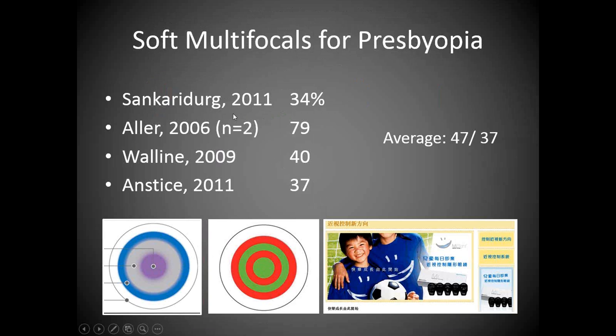If we take out the one study that was on a small n size of 2, the average that the soft multifocals appear to be able to control progression is about 37%. So they're fairly effective at controlling myopia progression.